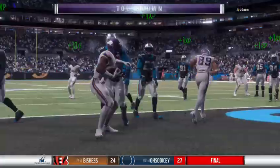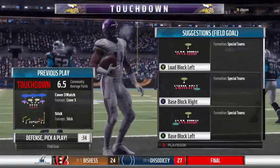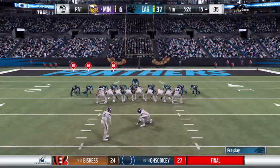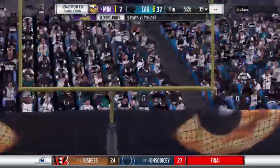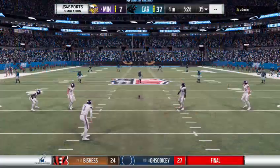He's got his man. It's taken in for a Viking touchdown. Laquan Treadwell from 4 yards out. And the Vikings are able to at least knock this deficit down a bit. And they make the score a little bit more respectable here in our final quarter of play.